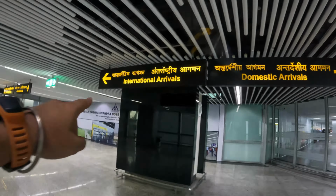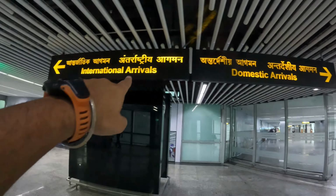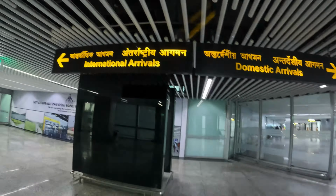So as you can see, we already have a change of language. That's Bangla up top. Can't really read anything. There's Hindi, there's English for convenience. But yeah, so got to get used to a new language as well.